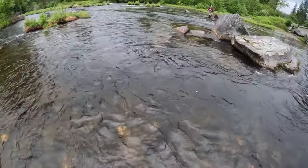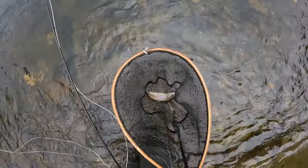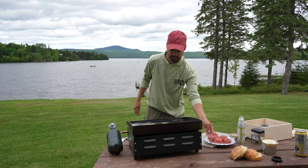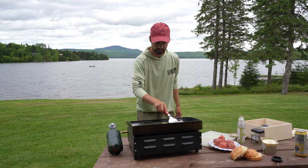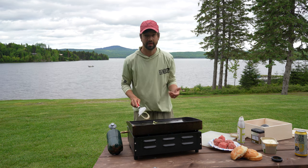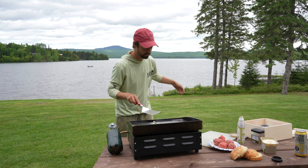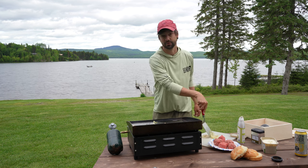Right. Got it. Saw him eat it. Welcome to fish camp, guys. Some of the most beautiful places in the freaking world. We're at Partridge Cabins in Pittsburg, New Hampshire, and I'm cooking in front of First Lake, and there's people out there trolling or jigging for salmon. I don't know what they're doing, but they're doing something I want to do later.